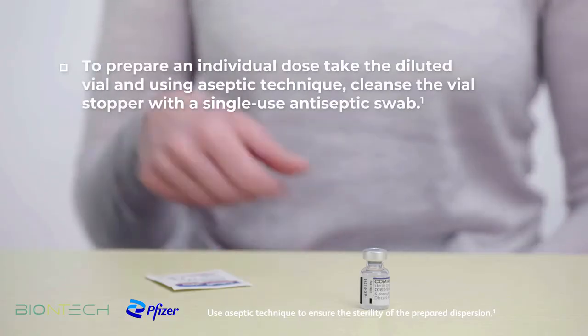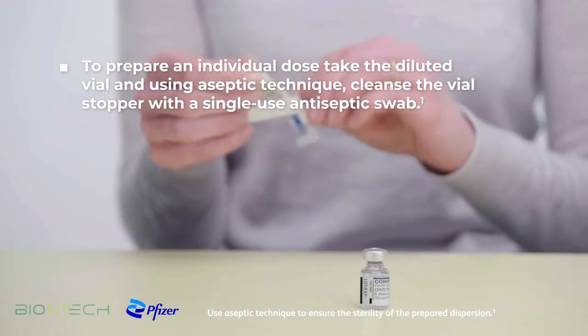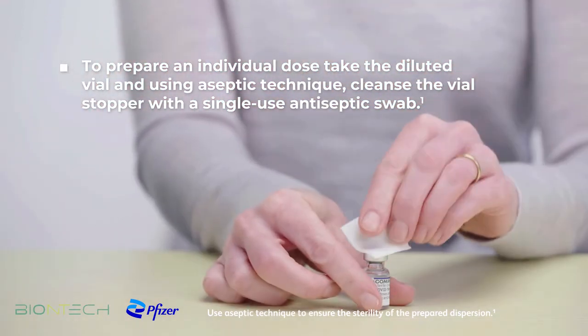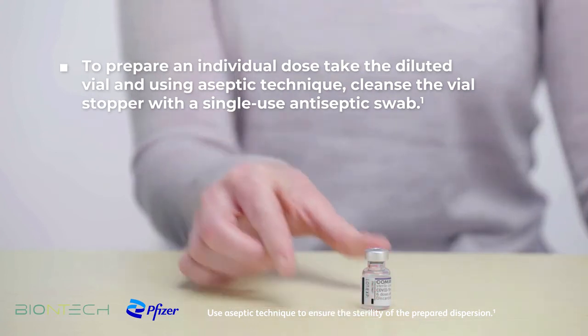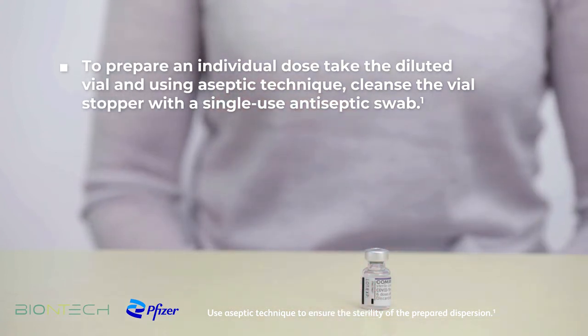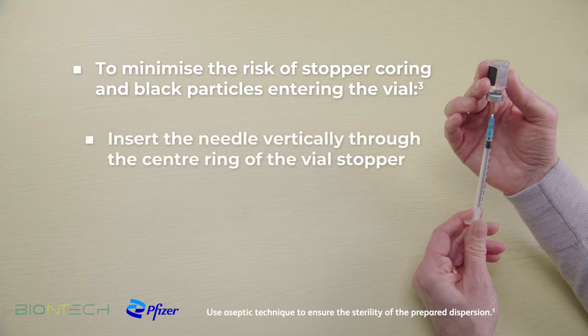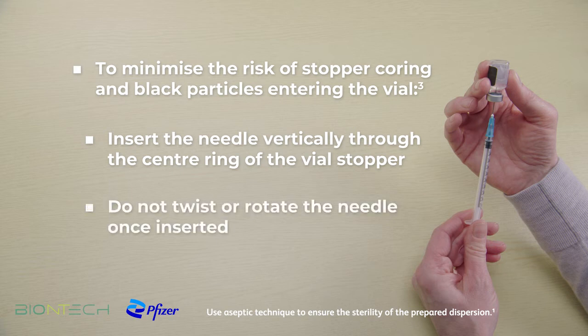To prepare an individual dose, take the diluted vial and, using aseptic technique, cleanse the vial stopper with a single-use antiseptic swab. Allow to air dry. In order to minimize the risk of stopper coring and black particles entering the vial, the needle must be inserted vertically through the center ring of the vial stopper. It is important that the needle is not twisted or rotated once inserted.